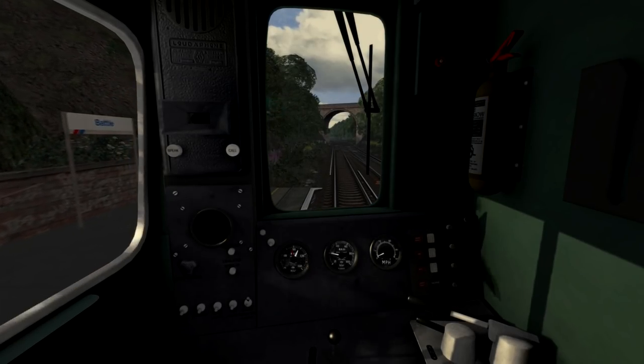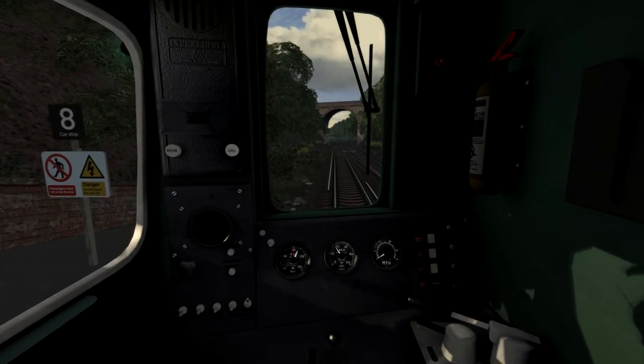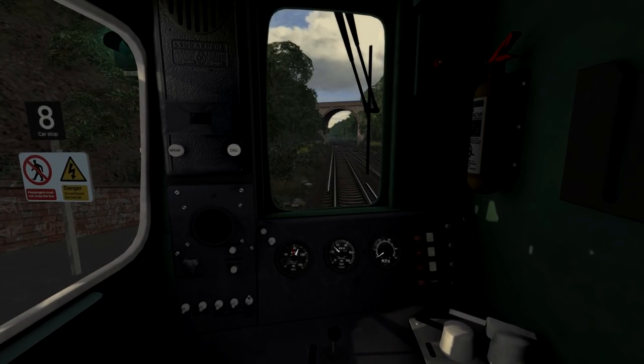The speed's coming off very nicely here, and I'm just reducing the braking just because we're going to stop slightly too early. There we are, now the 8-car sign is in the left window. We should be stopped in just about the right place.